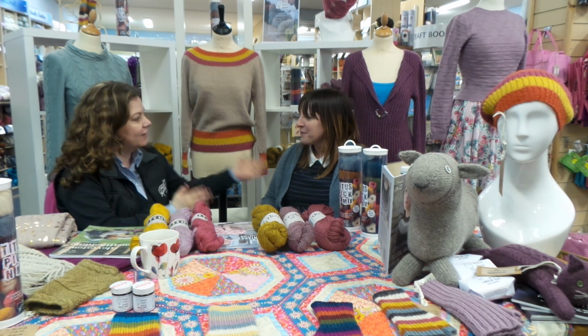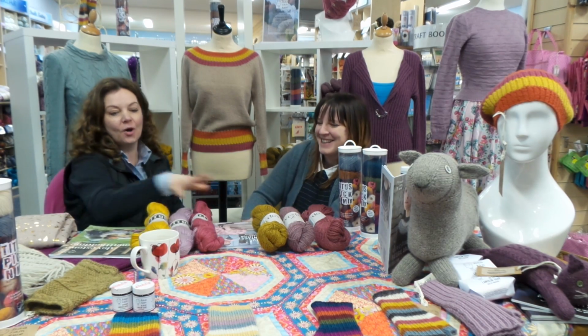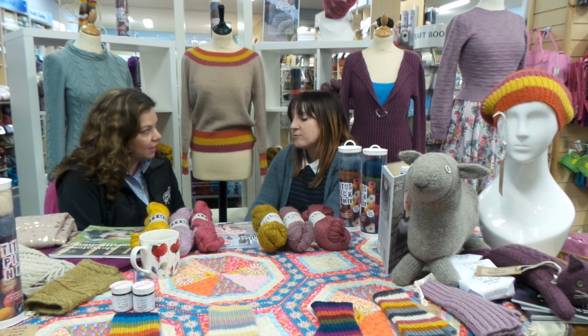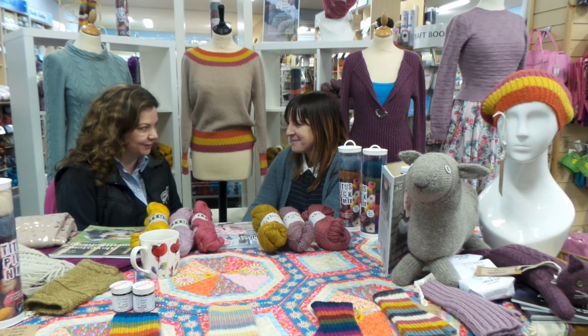We are sat here with Verity, who is the genius behind Bar Ramu. Look at these, how can you not be with all this? Bar Ramu are based in Yorkshire, Yorkshire yarn from Yorkshire. We started stocking Bar Ramu in November and it's been a delight. I think we've all had a go at making something with it.